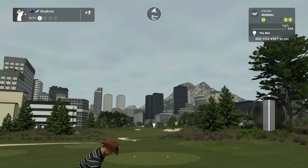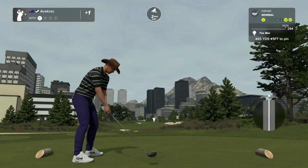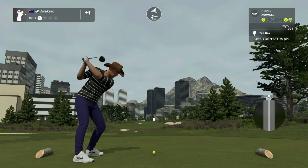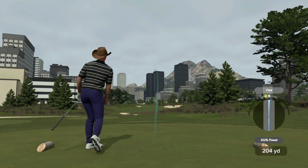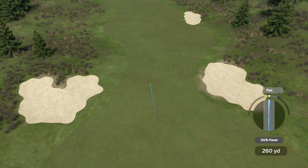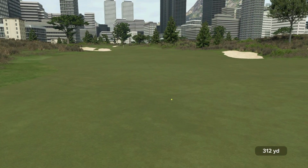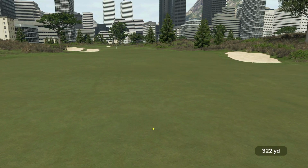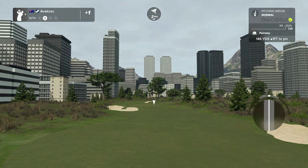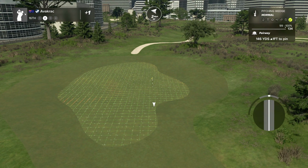All right, what do we got here? Par 4, hole 16. Straight up the guts, please. Well, that doesn't look too bad. Oh, yes, that's what I'm talking about. Straight up the middle, especially with that nice little kick there. Oh, nice line of sight into the green. So I'm right in the middle. All right, let's go. 146.